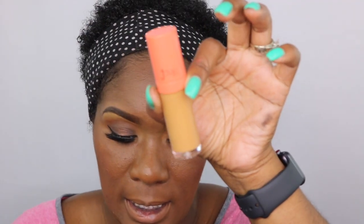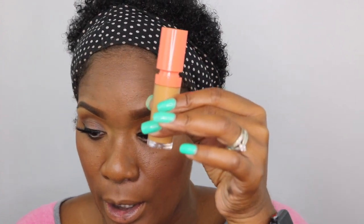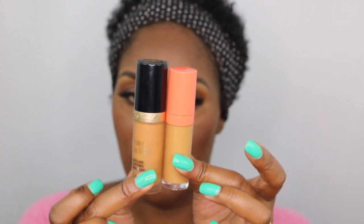Okay, so now we are going to test out this concealer, and I picked the shade 12. It's called I Am Magic Concealer. It doesn't have a name, so it's just a number. So let's see. And this is a lot of concealer. Like, this is pretty big. It's comparable in size to the Too Faced Born This Way concealer. Look at that. Just a light smell. It doesn't really smell like anything. Ooh, she is creamy.